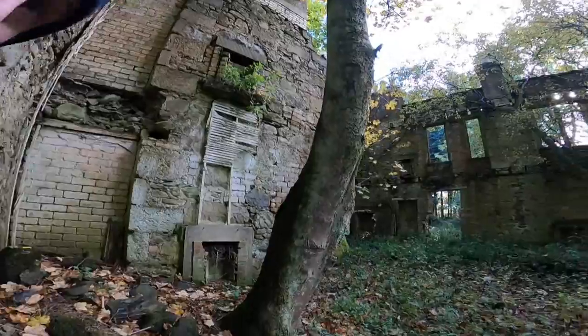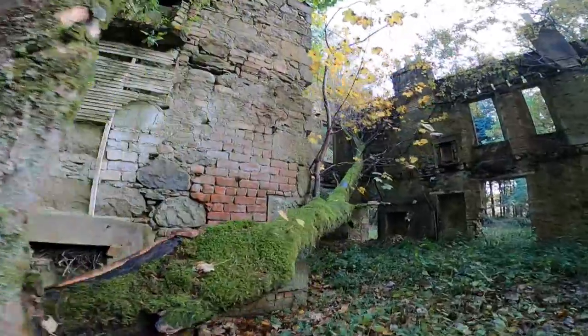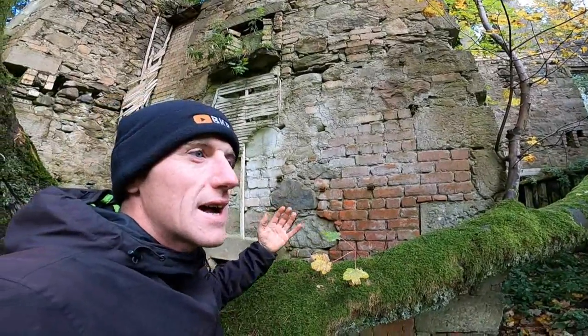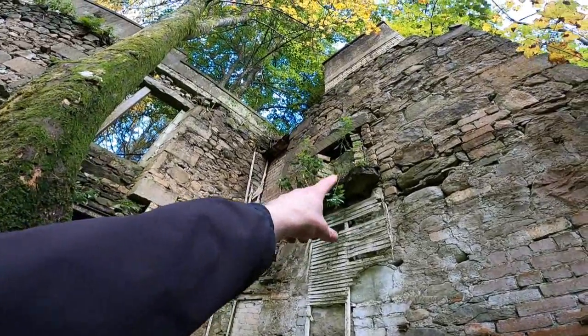I'll go back in this way and we'll head around. It's just so cool seeing it all and taking it in. Wow. See places like this as well, folks, different times of the year, they've got a different character, a different vibe. Look at the way the nettles are just growing out of the old hearth.